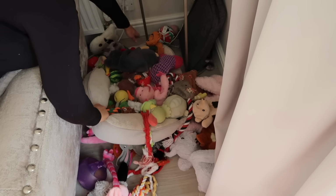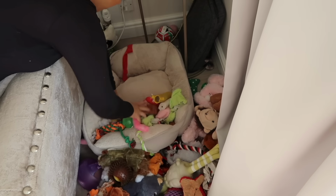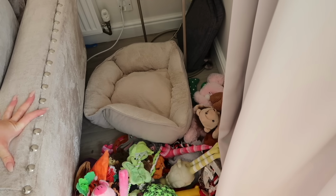I think if I start by emptying this, I can then see more clearly what there is. Oh no, she's already come over. Yeah, there's way too much in here, Lola. A girl does not need this many toys. Let's be ruthless. She's gonna hate me.